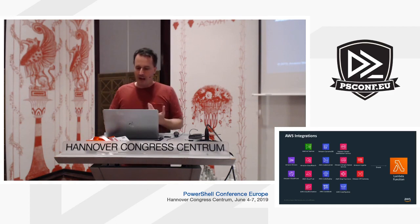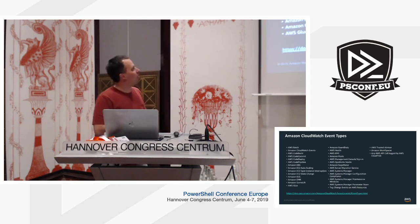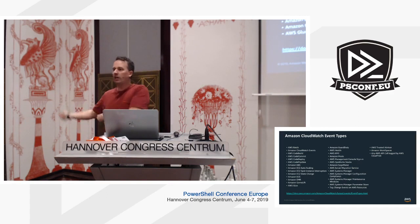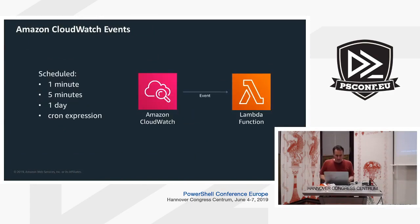But then we also have Amazon CloudWatch event types, which give you even more. So you can have, on a code build, execute a Lambda. Or there are events inside of ECS or EC2 or Systems Manager, and all sorts of different things that happen in your infrastructure can invoke these functions, kick off stuff to happen, and you can create interesting applications. We can even just have a schedule for one of these things.